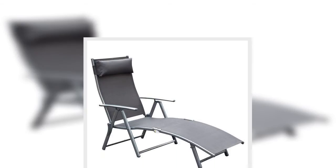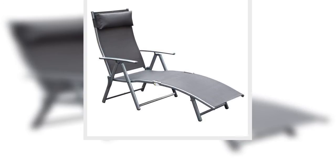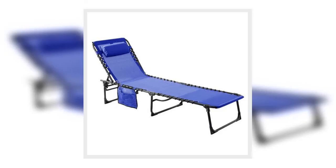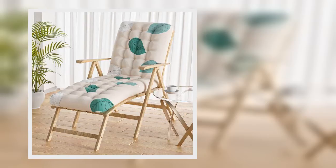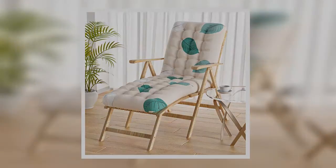If you're sick of patio chairs or lounge chairs that fall apart after a season or two, the metal framing in these chairs makes them more likely to last for a decade or longer. $680.99 at Walmart.